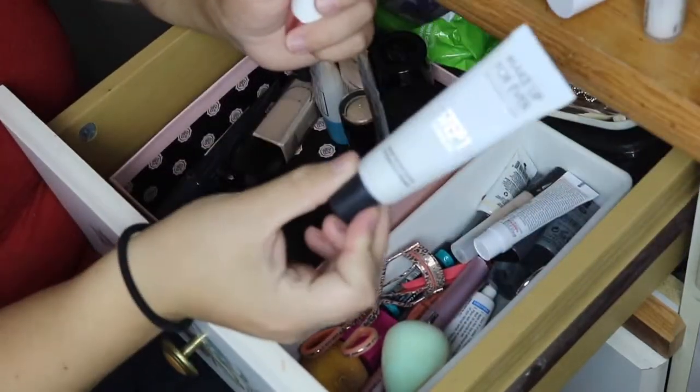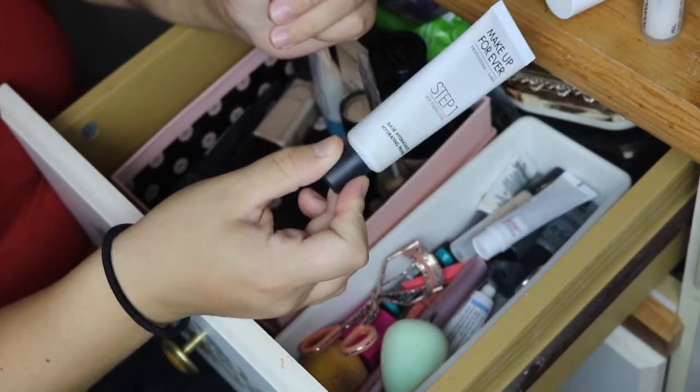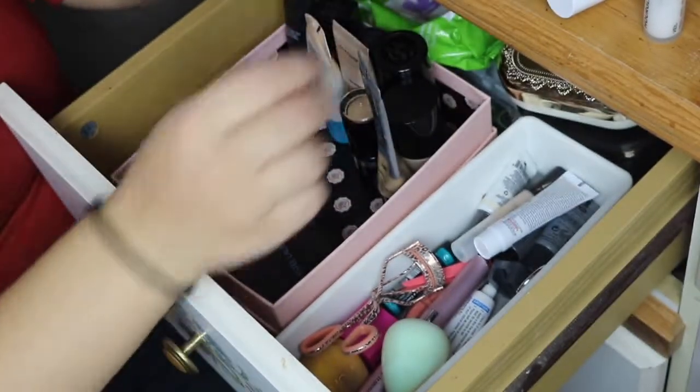You know what? I am going to get rid of this. It's really old. I have a bunch of other primers I need to use up, so I think it's time that I just toss that.